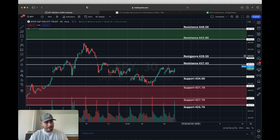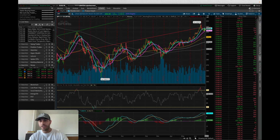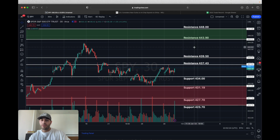Above that point, there's not much resistance. There's a little bit of resistance around 442, but if we do break that 439.50, we expect the market to move towards the 52-week highs. At that point, SPY would be above the 10-day moving average, and it will likely continue its push higher into next week. But that is assuming that we do have that breakout.